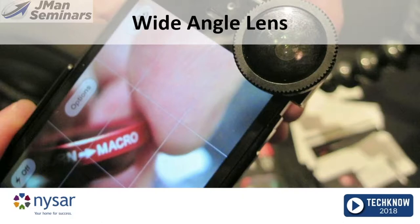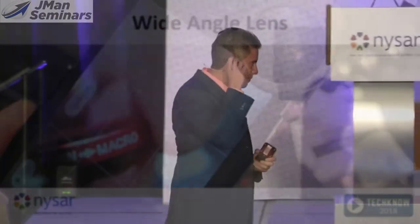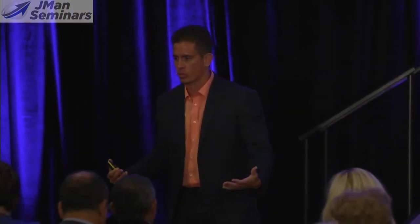So the wide-angle lens. All you have to do is go onto Amazon. I'm not going to give you a specific brand, but just say wide-angle lens for my, and then plug in your device. Don't go super cheap. You could probably get them for $5, but they'll break the next day. All right, so wide-angle lens for your smartphone. Again, it should be anywhere from $25 to $50. It'll make all the difference, especially if you're doing something related to real estate.